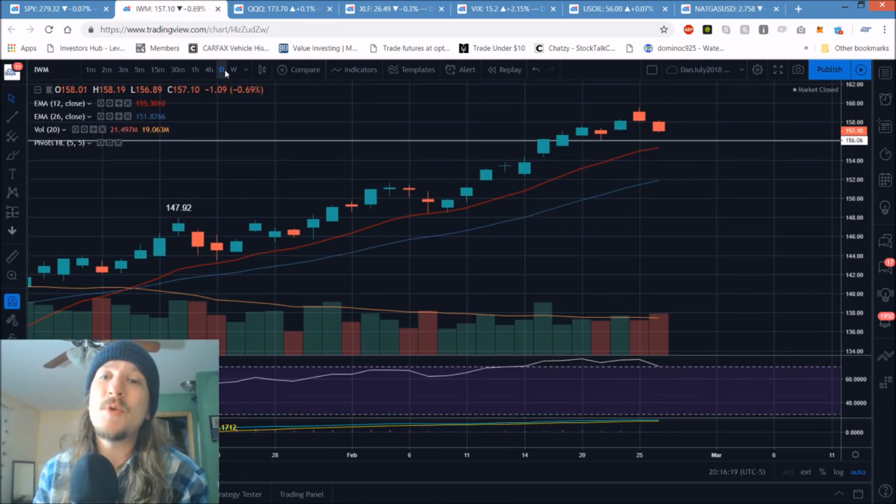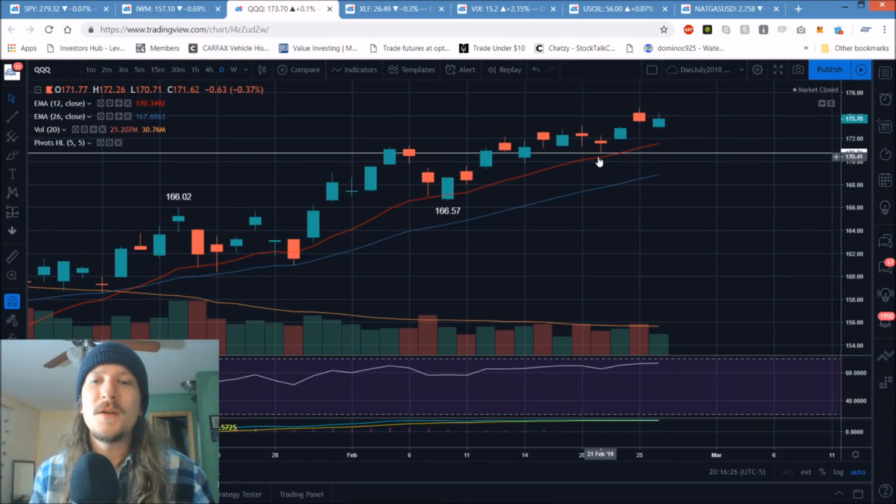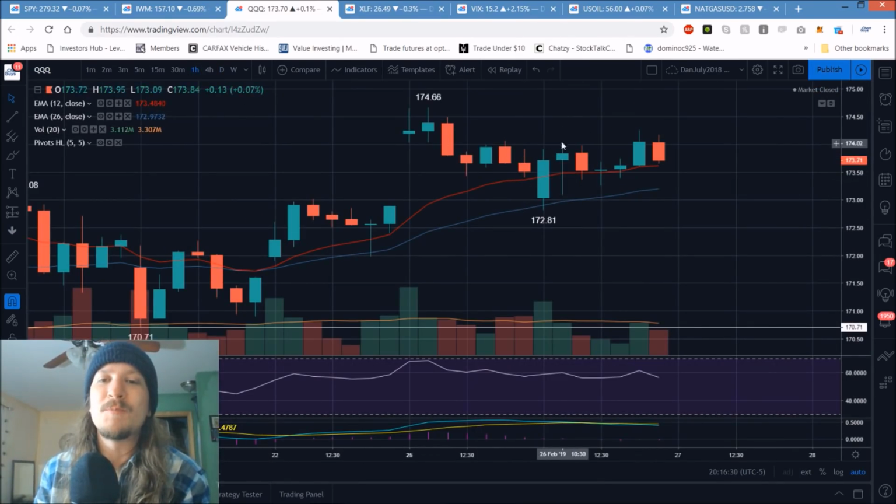Keep an eye on IWM. There is a possibility it's going to act as our canary in the coal mine, as it has done in the past. QQQ holding up much stronger, 170.71 is the higher low on the daily, and we have a similar hourly pattern to SPY, but it broke bull at the end of the day. It did pull back as well, but not a double top. It's a clear little higher low and higher high move, trying to make its way back to the recent high.